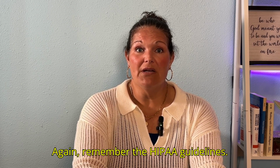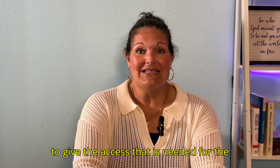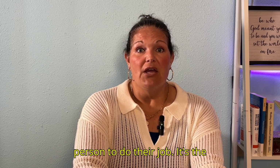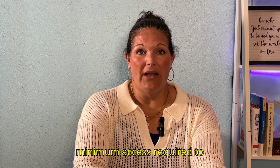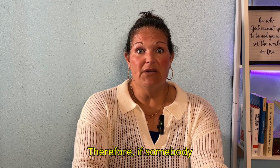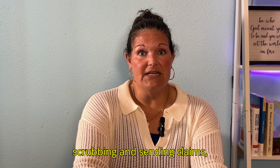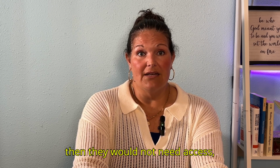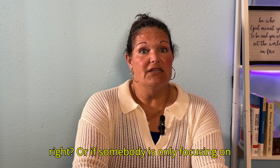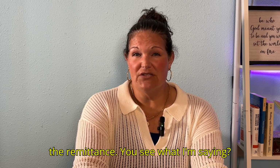Again, remember the HIPAA guidelines. HIPAA guidelines state that you have to give the access that is needed for the person to do their job. It's the minimum access required to complete or fulfill their obligations. Therefore, if somebody never posts payments, then why would they have access to your remittance? If they solely focus on coding and scrubbing and sending claims, then they would not need access, right? Or if somebody is only focusing on obtaining authorizations, they need to know the patient's benefits eligibility, but they don't need to see the claims and the remittance. You see what I'm saying?